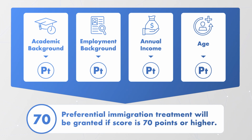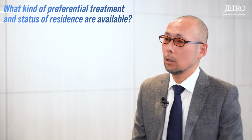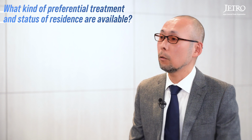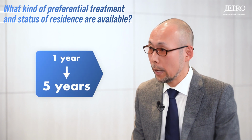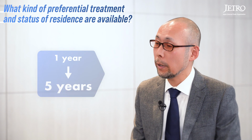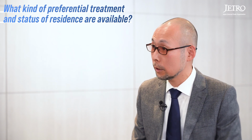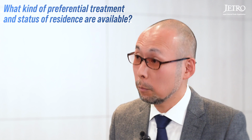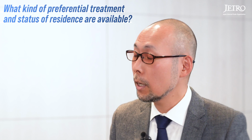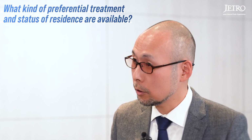The highly skilled professional visa provides some preferential treatments in terms of your immigration status. For example, highly skilled professional visa shall be always valid for 5 years, while you usually get only 1 year visa when you apply for your work visa for the first time. And another advantage is that the requirement for your permanent residence application can be relaxed.